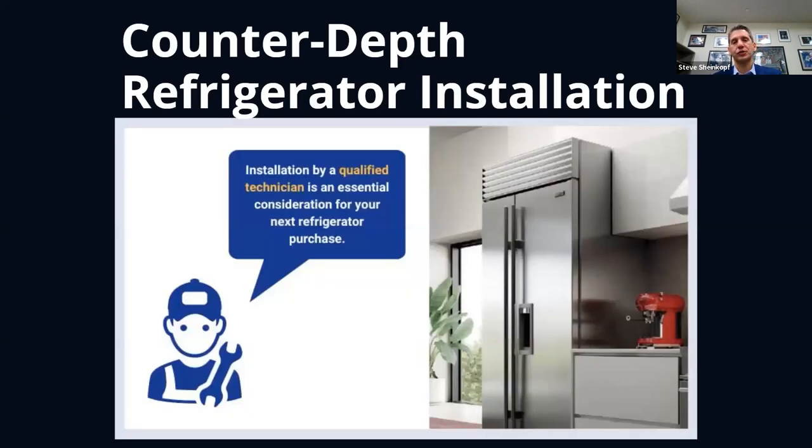Now, one word of caution, installing these isn't easy. If we look at this picture, if this isn't installed right and someone really pulls on the refrigerator and freezer, all the weight's on the top. So you really want that tethered well. Integrated, putting panels on it seems to be a work of art and science. A lot of contractors are pushing back on it.